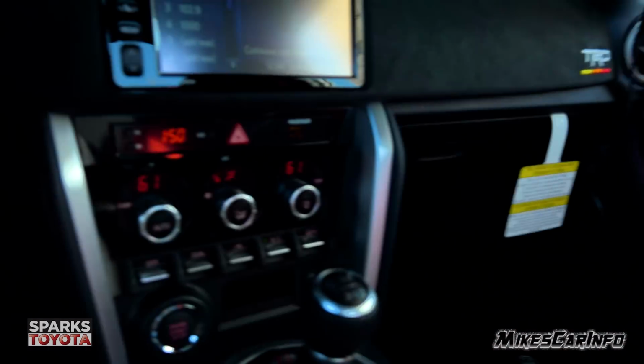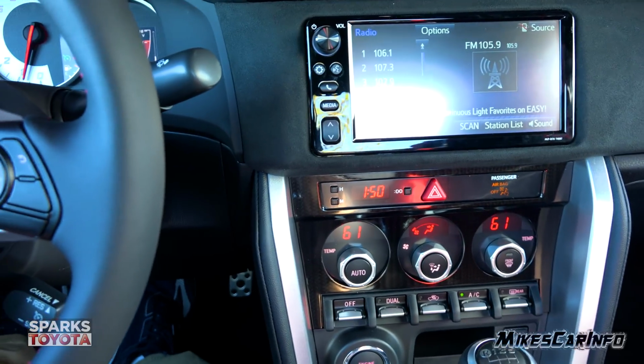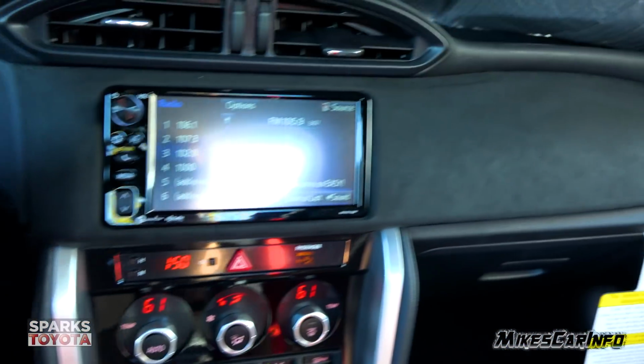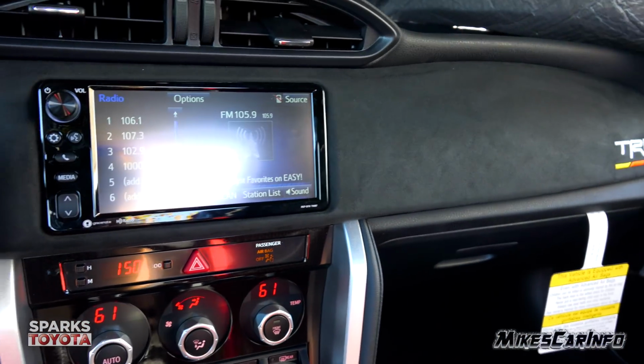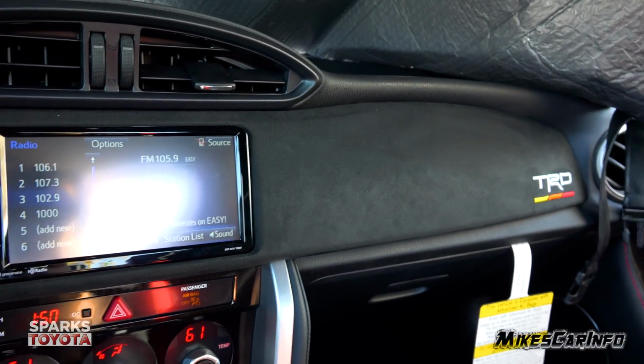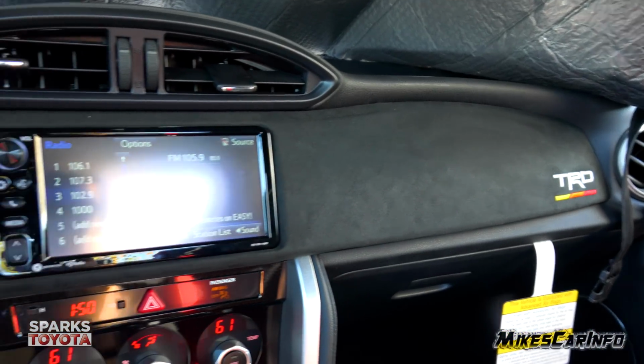Okay. So there you have it, 2019 Toyota 86. So this has been the TRD, so it's a little bit of upgrades and coolness. I don't think it's a limited, like a numbered car, but I don't think they make that many of these.